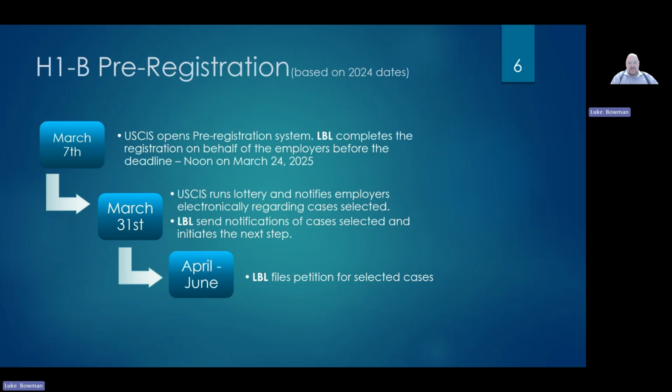We expect that USCIS will run the lottery between the 24th and the 31st, and will publish the results by the 31st. We'll then begin the process of notifying employers of selected cases and indicating what the next steps are to get those cases filed. The petitions need to be filed, and we'll likely have a filing window of April 1st until June 30th. Practically speaking, that means that you must initiate any selected cases no later than June 15th. Any later than June 15th and you won't get it in time for them to approve it. There are a lot of preliminary steps and you have to have enough time to get the case prepared.